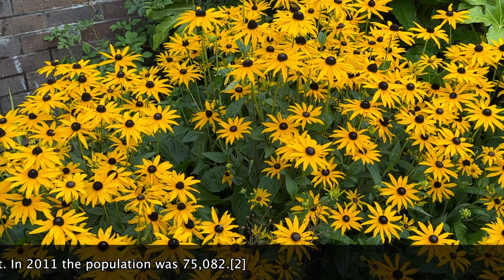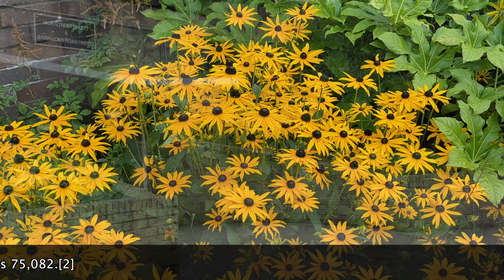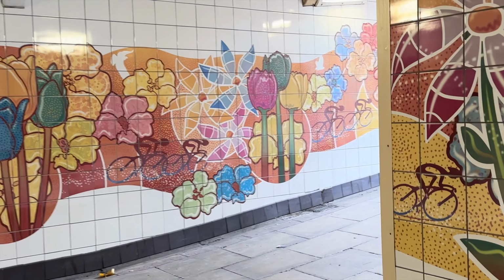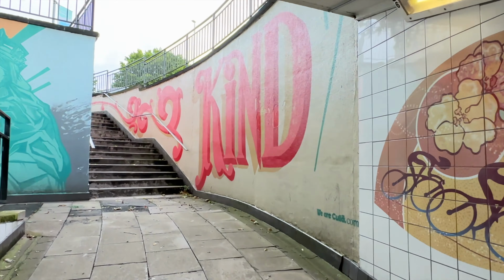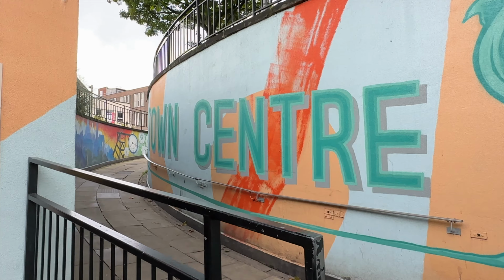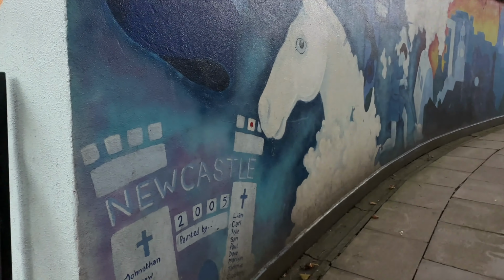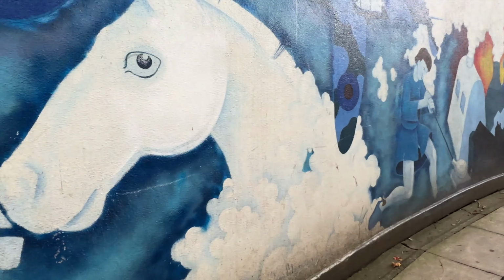Really do like these. I think they're rutabaga flowers that start to flower here August, September. And I head through another underpass here, which will take us up into the town centre. And again, very colourful underpasses, all tiled. Wow. And town centre up this way. Newcastle 2005. It's got the artist there who painted all this.